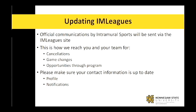Looking at IM Leagues, this is going to be the official communication site for intramural sports, and announcements will be sent out via the IM League site. This is how we reach you and your team for any game cancellations or changes, as well as some opportunities through the program. Please make sure your contact information is up to date in your profile, as well as notifications being set up appropriately.